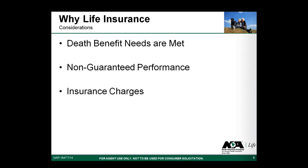Another thing to consider is there are charges that are going to be associated with the life insurance policy. Obviously, death benefit is being provided from day one, so there's going to be cost of insurance charges that are applied. There's going to be some other expenses that are built into the policies that you're not going to find in traditional financial vehicles. So just keep in mind, keep your clients aware that these cost of insurance deductions and policy expenses may reduce the cash value of the policy.